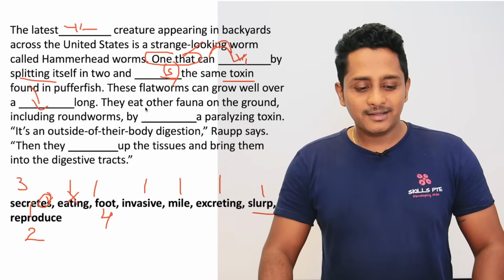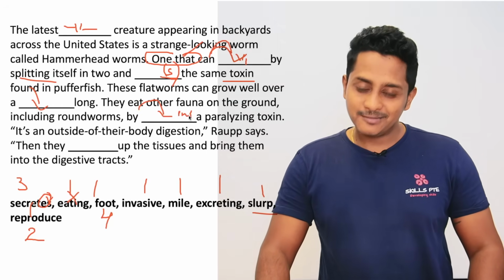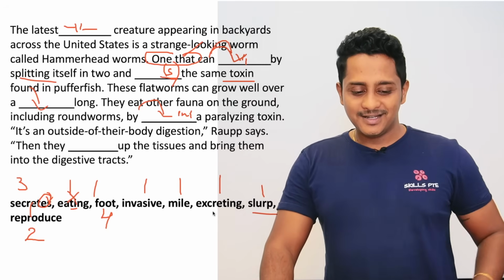Getting it? They eat other fauna on the ground, including groundworms, by dash. After "by," usually "-ing" will come: by eating this, by looking into this, by excreting, eating. By eating a toxin, no, they excrete a toxin. So this is going to be 5.